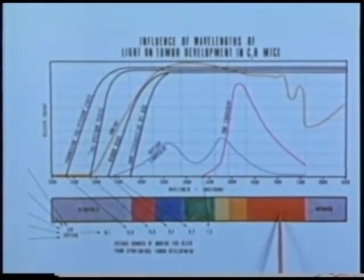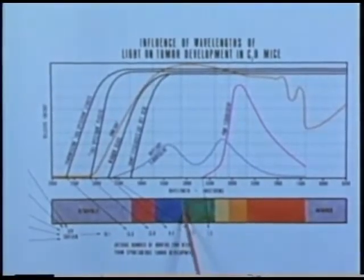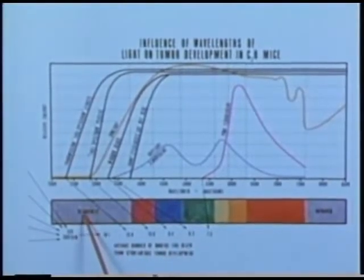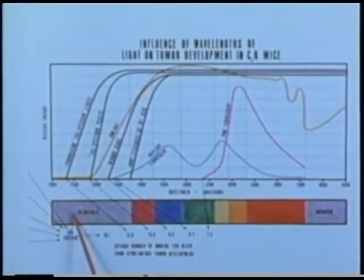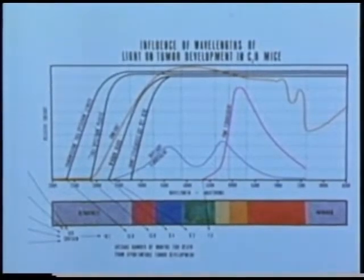Here is the visible color spectrum, starting with the longer wavelengths, which we see as red, on through the various colors to the shortest visible wavelengths of violet, and beyond the range of human vision into the ultraviolet, then X-rays, gamma rays, and cosmic rays. Into the longer wavelengths come infrared, radar, television, and radio broadcasting wavelengths.